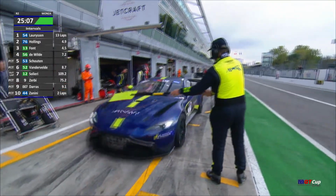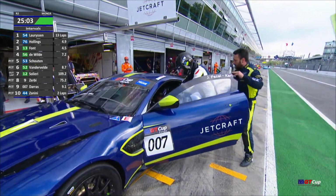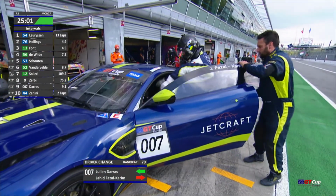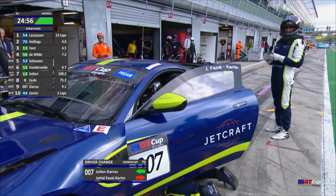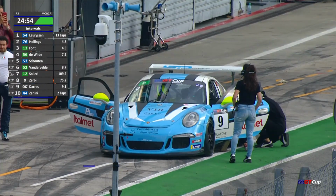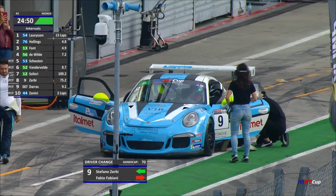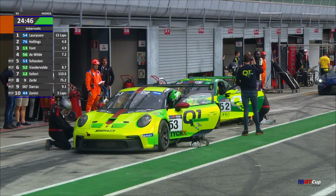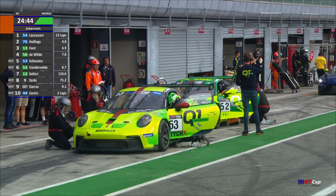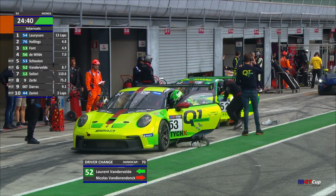Now we all know the pace behind Dirk Schouten. There is the Street Art Aston. And in comes Julian Darris with Jahid Faisal Karim now stepping out of the car. They'll serve their time. Also make sure the car is prepped and ready to go racing again. There is car number 9 belonging to Fabio Fabiani, who steps out with Stefano Zerbi now taking the wheel in this midst now. And obviously whoever hasn't had changes, they will have to undertake it now within the next 3.5 or so minutes. So very little time left.